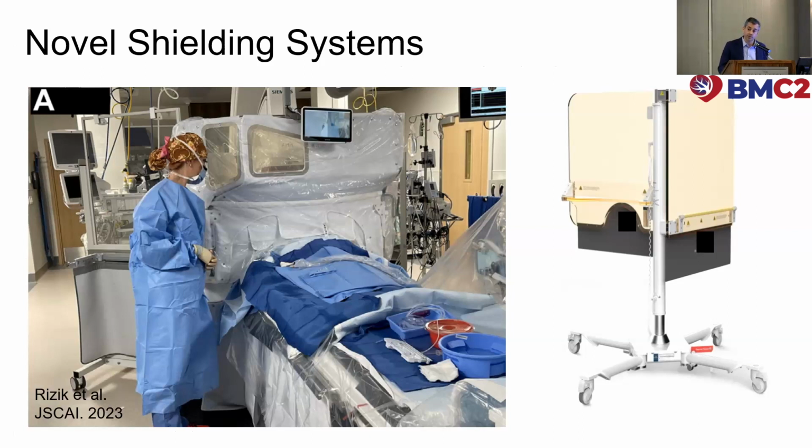So there are 2 that I'm aware of on the market. The one on the left is called Protego. The one on the right is called Rampart. I think Henry Ford maybe had a Rampart system. I don't know if they purchased it or were just borrowing it, but there have now been a couple of centers that have tried out the Protego system on the left.